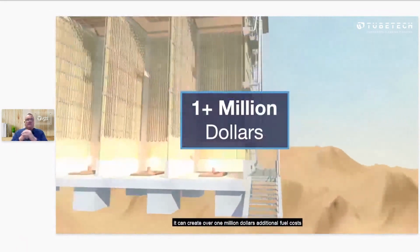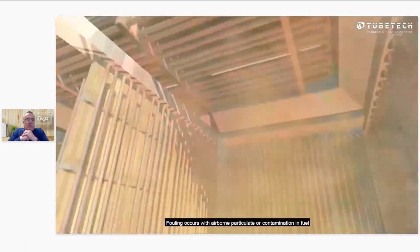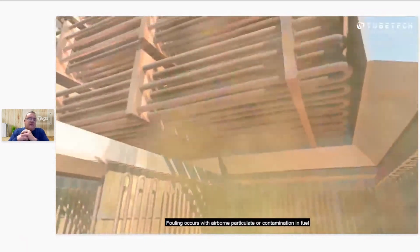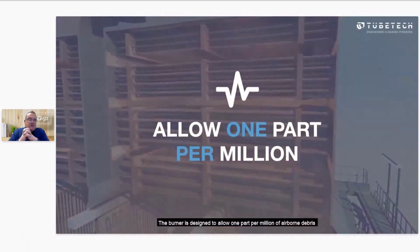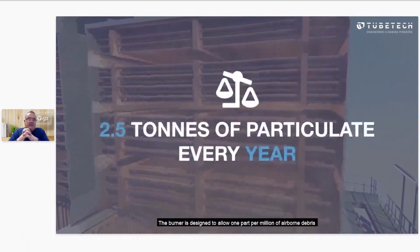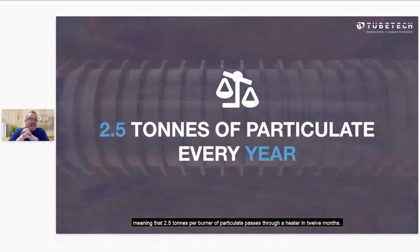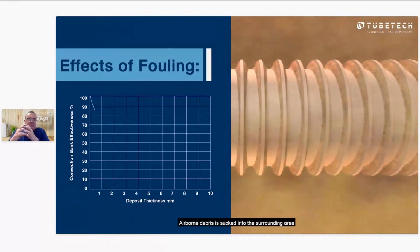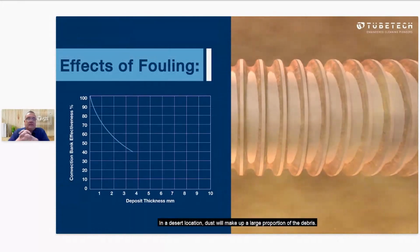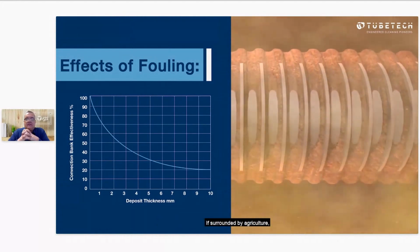You can find that a lot of debris can come in through the burners. They allow 1 part per million of debris to come through the burners. That settles out in the convection bank. Generally, it sticks in the fins on the coil. This bakes in and creates a key, which very quickly allows the debris in the furnace to build up, and that starts to affect the heat transfer coefficient quite quickly.